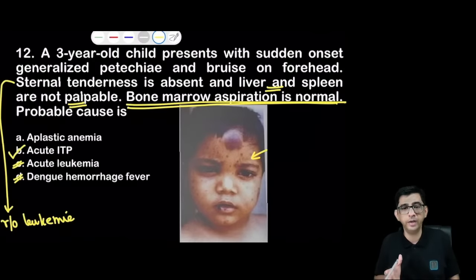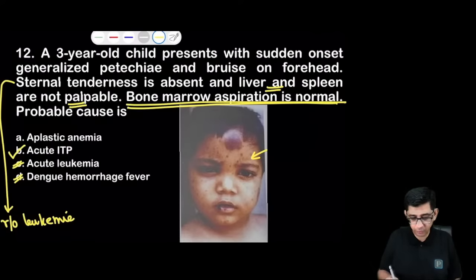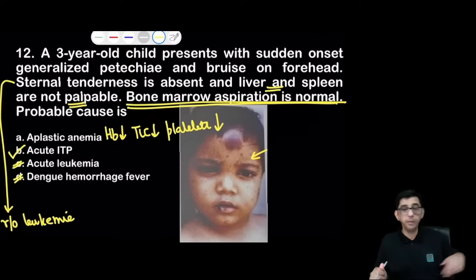We do not get organomegaly in this patient, and more importantly, there would be a low platelet count. Why not aplastic anemia? You should be having pancytopenia. There is no mention of any pancytopenia given in this question. So acute ITP is the first answer here. What would you use for treatment, guys?